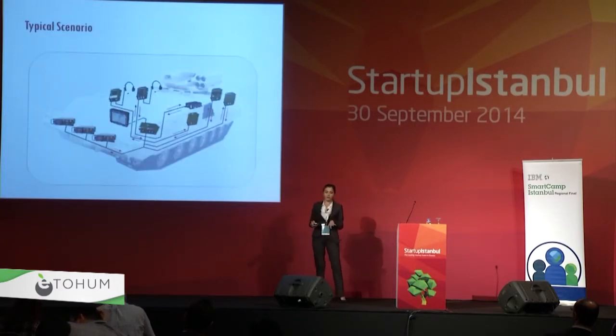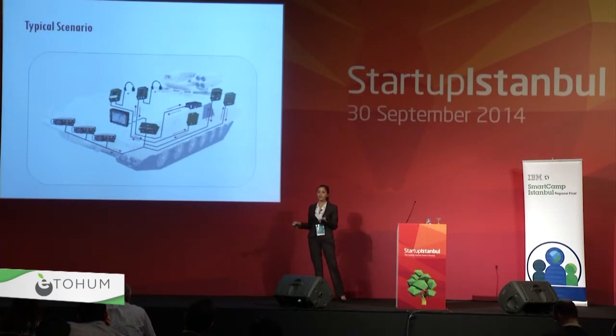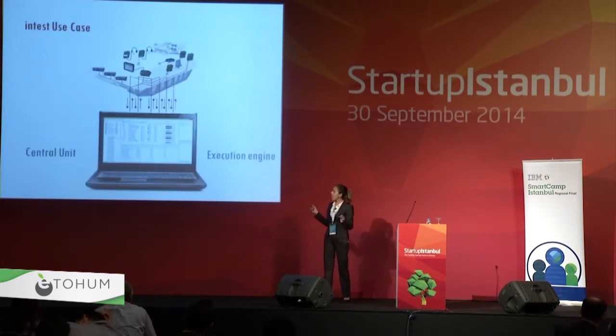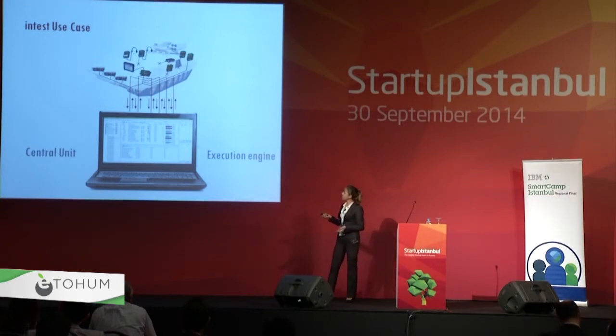In a typical scenario, what you see here is just an example, a military tank. What happens without our solution is that all these components are trying to communicate with each other over a network through different protocols and different layers. But with our solution, you have central control of the communication framework, so you are overcoming the protocol language barriers between these components.